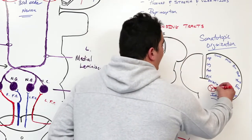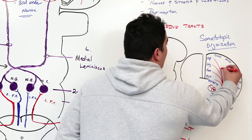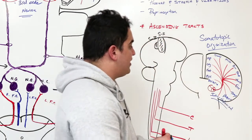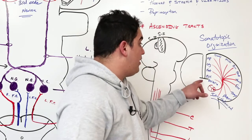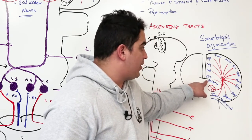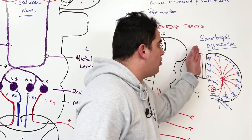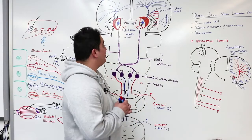Okay? From here, any fibers that are coming up and going to specific parts of the cerebral cortex are going to a specific area that is associated with sensations to that specific location of the body. So if someone kicks you in the nuts, it's going to be going right here to this part of the primary somatosensory cortex. If someone steps on your foot, it'll go here. You get the point that there's a somatotopic organization of the actual postcentral gyrus. All right, so we covered this in pretty good detail.